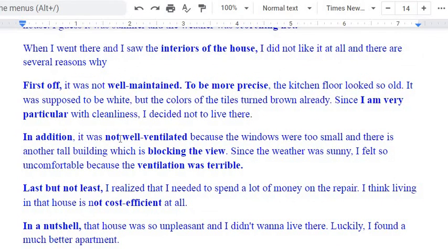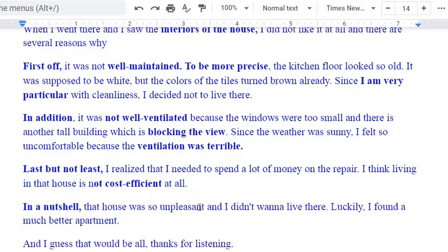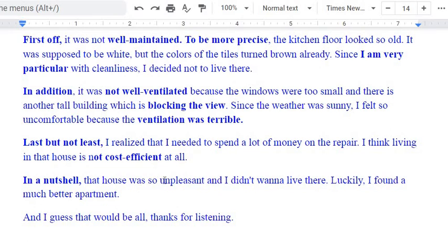In addition, it was not well ventilated because the windows were too small, and there's another tall building which is blocking the view. Since the weather was sunny, I felt so uncomfortable because the ventilation was terrible. Last but not least, I realized that I needed to spend a lot of money on the repair. I think living in that house is not cost efficient at all. In a nutshell, that house was so unpleasant and I didn't want to live there. Luckily, I found a much better apartment. And I guess that would be all.